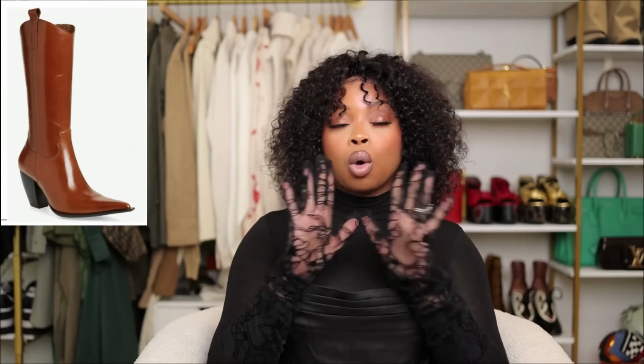Now the next boot is for all of the girls who are asking me about my Zara cowboy boots. If you missed out on those, I feel like right now Jeffrey Campbell has a great one, the name of it is the Western boot. These boots are also very, very pretty. Now they don't have any designs or anything. They're just this gorgeous leather boot, which, girl, the quality of the boot, it looks amazing. They do come in black, they come in brown, and I did see them in blue.